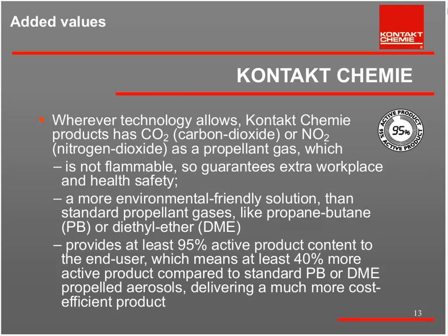We call it a more environmentally friendly solution than standard propellant gases, because normally if you're using an aerosol, in 90% of the cases you will find that the propellant gas is either propane butane or dimethyl ether, which is a very convenient gas for being the propellant gas, but also very flammable and very dangerous, and also has a very strong impact on the environment.